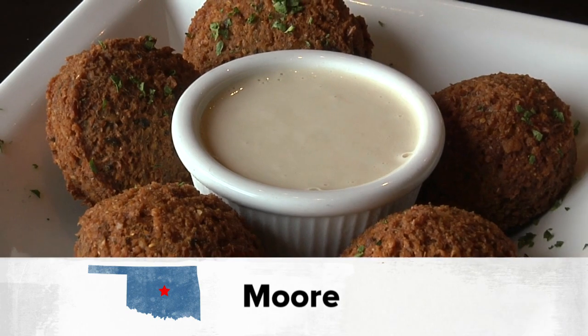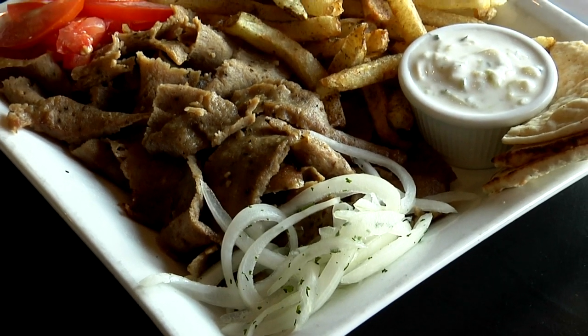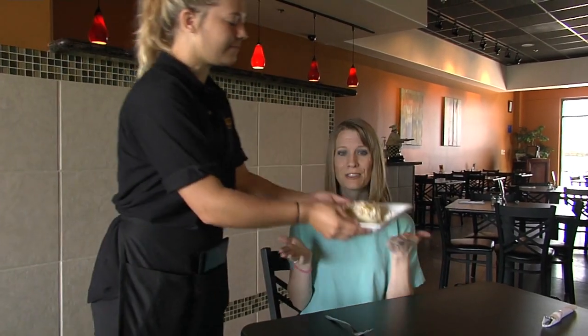It's so good. The falafel's the right color. The meat's very tasty, and they use really good seasonings here. Oh, it's absolutely worth the drive. And of course, you can't have dinner without also getting dessert.